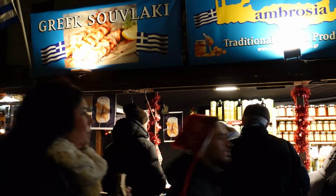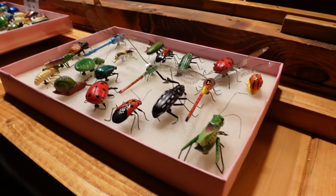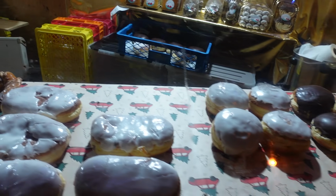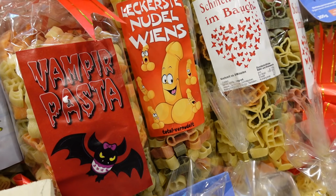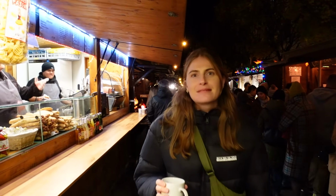What's really nice about this market is that it's not just selling the classic Würstel and kind of Austrian food. I like that there's this whole international cuisine coming into it. So some really nice socks back there.